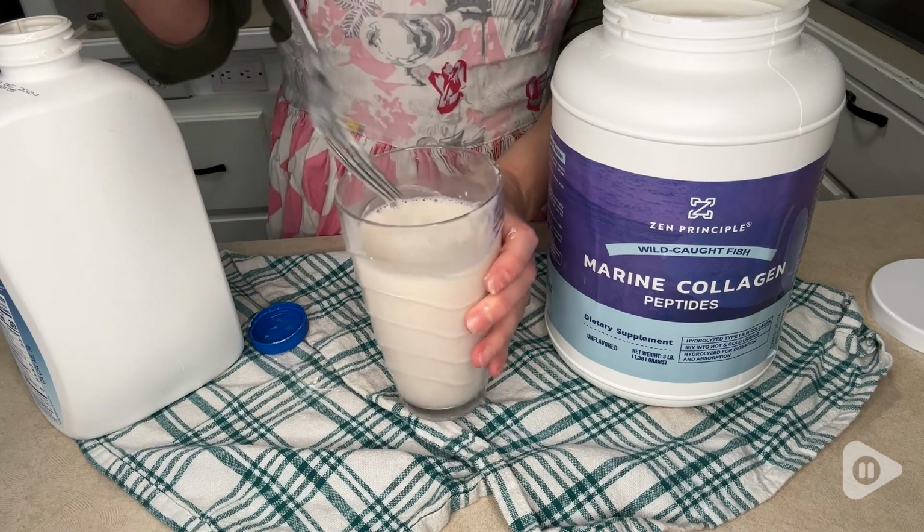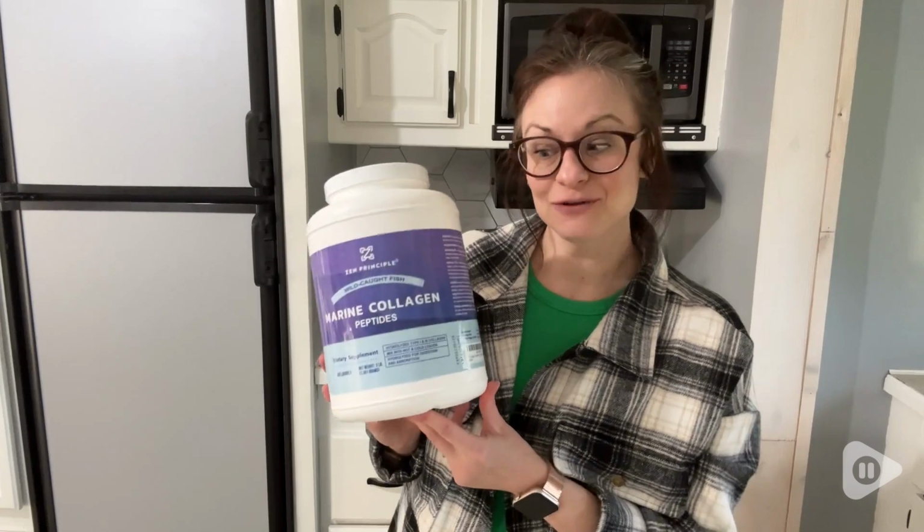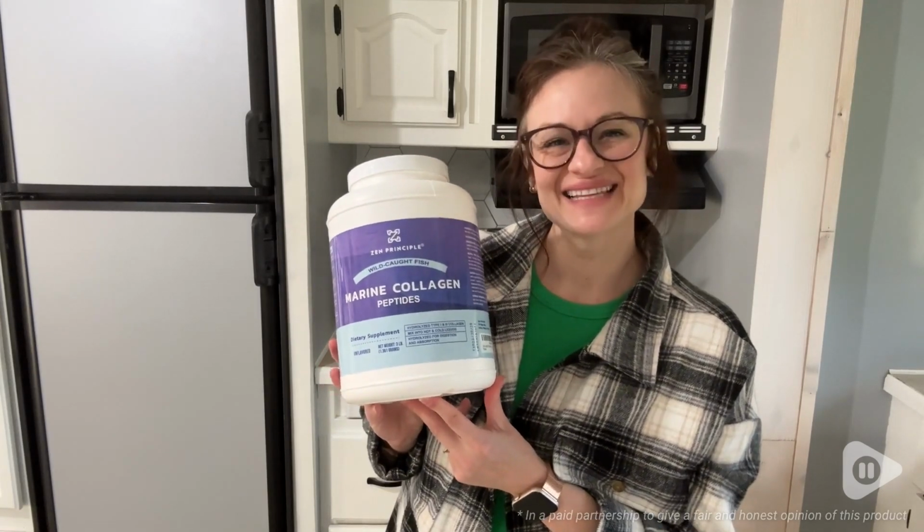I'm also looking forward to the long-term benefits that you get from taking collagen on a regular basis. I really like this one from Zen Principle, and that's my point of view.